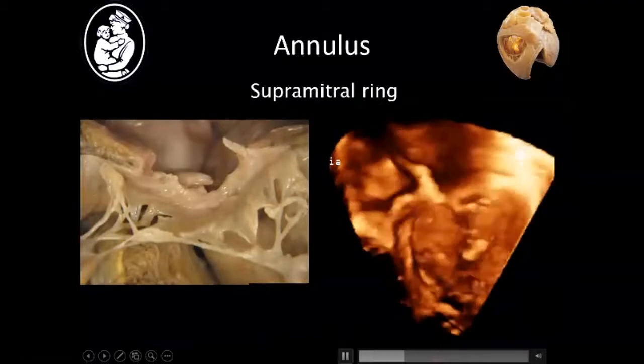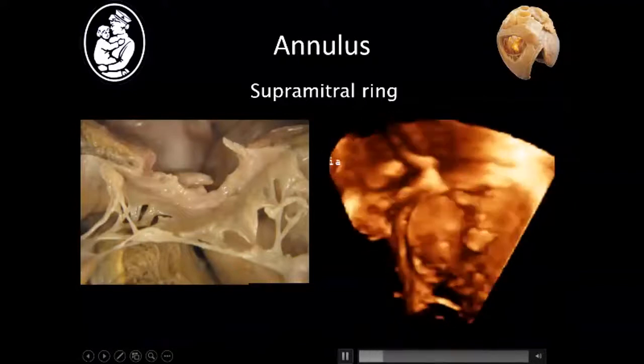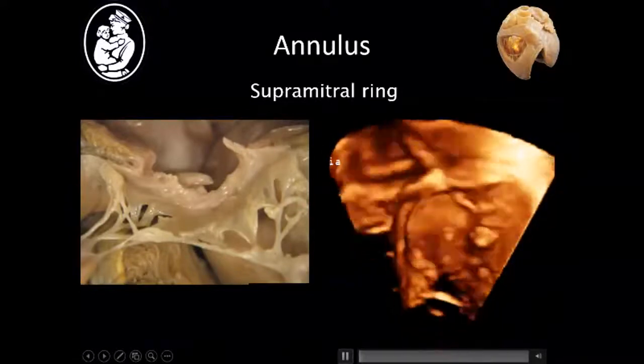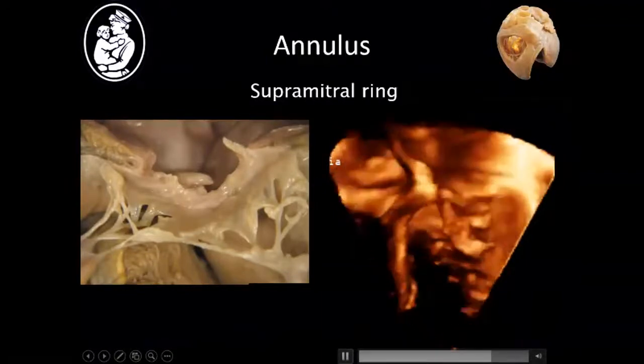And here's the same thing with 3D echo. Here you see the mitral valve, the funnel down here. It's a parachute. It's coming down to the single papillary muscle. But if we look right here at the annulus of the valve, you can see this little shelf that protrudes and narrows the annulus of the valve, causing supravalvar stenosis.